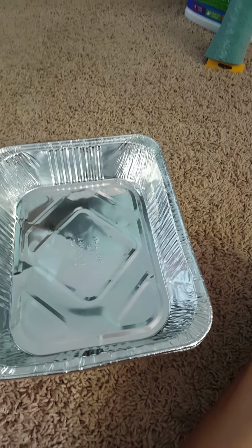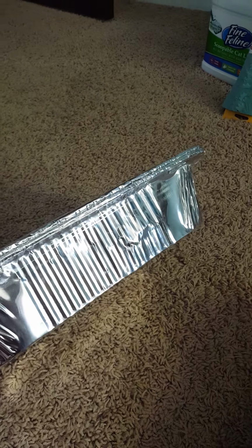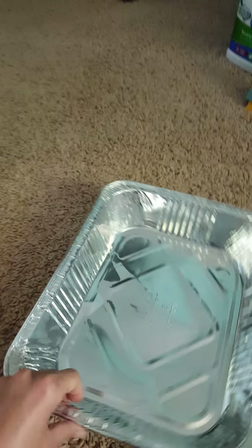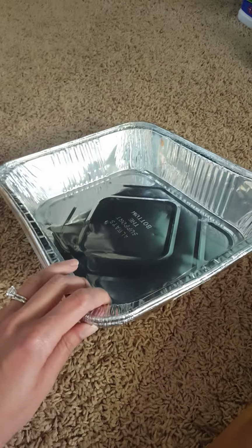I didn't buy a litter box yet, but what I did buy are these tins from the dollar store, and this might seem a little strange. I don't know if this is publicly known by most people, but this is a brilliant idea I wanted to share. Go to the dollar store and get lasagna tins. This is the perfect starter litter box for a kitten.